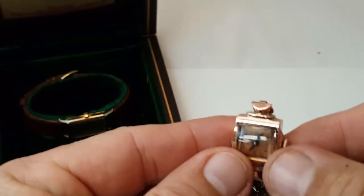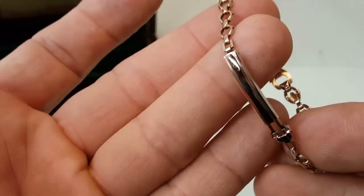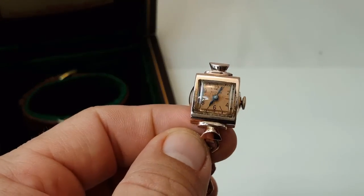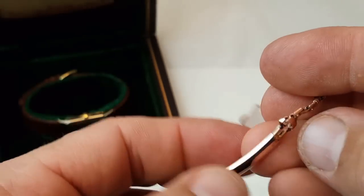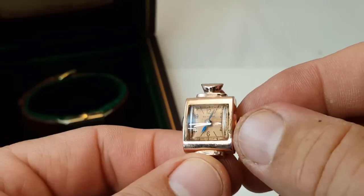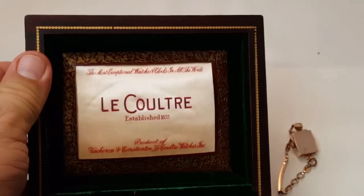I got a beautiful one. I normally don't buy these, but this one was just too nice to let go. The whole thing is red gold. There is rose gold and there is red gold. The camera is not picking it up, but this is a vintage ladies Glycine, and the whole thing is Glycine. The bracelet is a stamped Glycine. Everything is stamped, so it's all in one piece. 14 karat red gold. I got this relatively cheap.